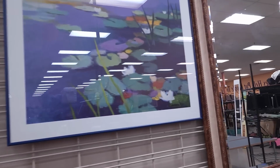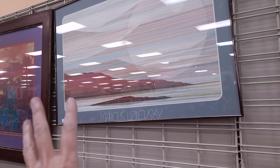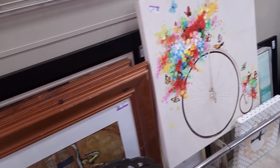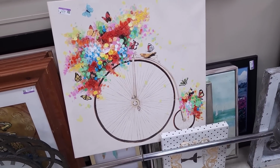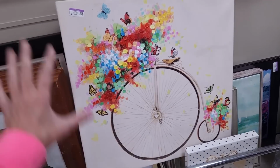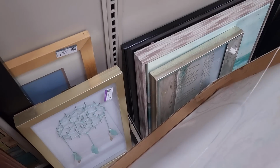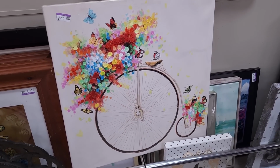Marcus Uzelewski. Generally gallery prints, and what I mean by that is if you see a painting or a print, not a painting, a print that's got like a name or a gallery, those are called gallery prints. Generally not worth as much as a print that is not a gallery print. How fun and beautiful is that? Wow, I love that. I think it's the colors drawing me. Goodness, it's $12.99. I really have no place to put that. As much as I love it, I'm gonna have to let it go.